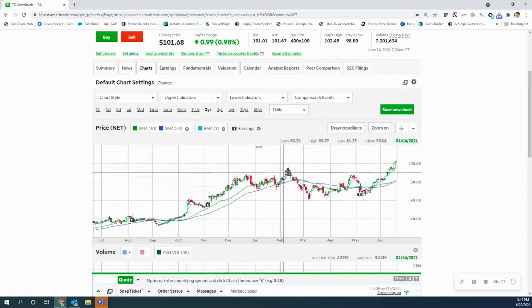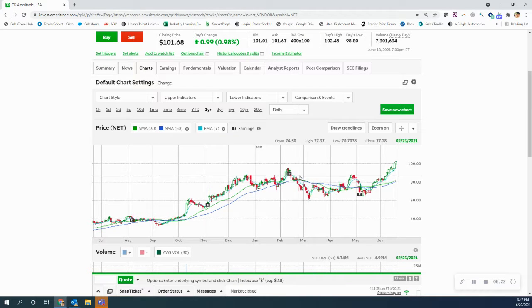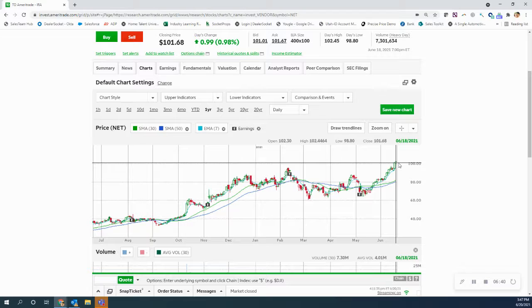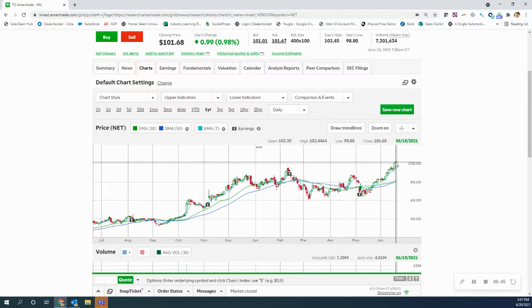Okay, with NET again, it came up, hit the 5, and then A, B, C, and then 1, 2, and then hit above this. Once again, this is the confirmation. It's hit above that, and it's just taken off. I like this. It's even busting through 100, so that would be a good one.